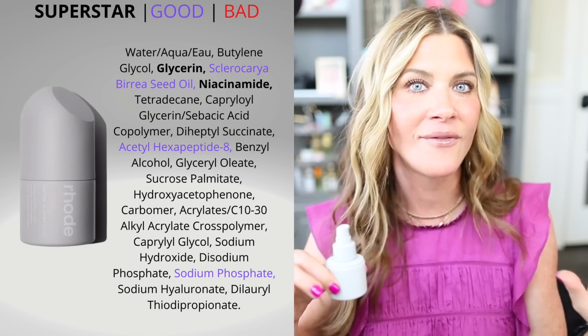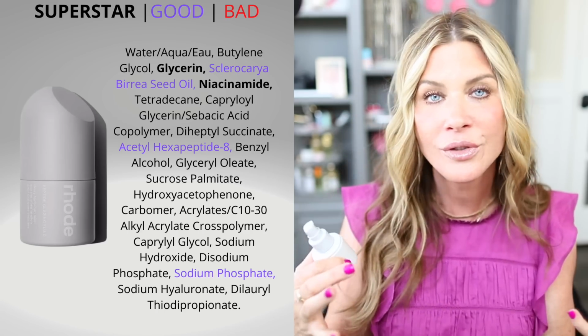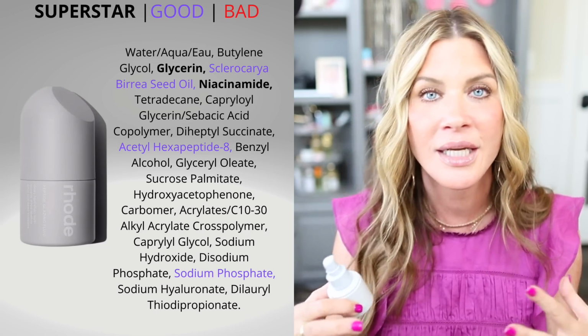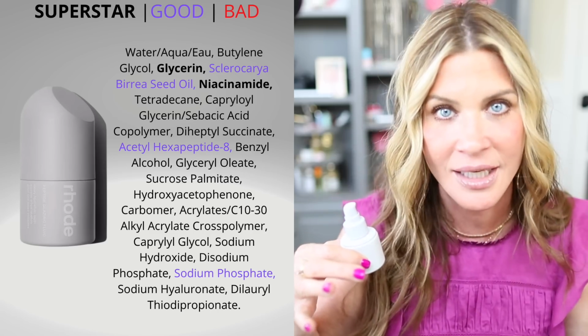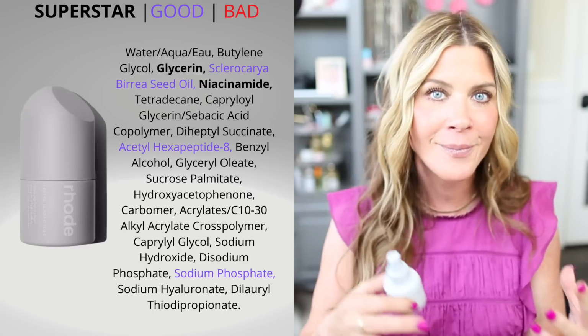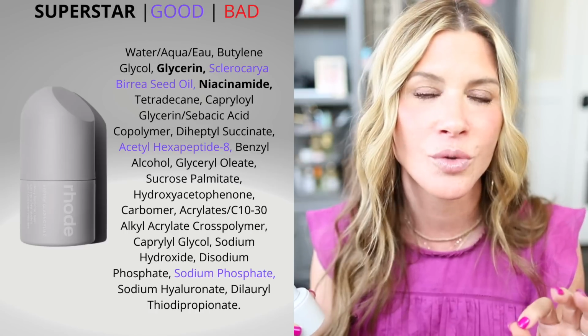Again, though, this doesn't have any negative ingredients in my opinion. There's no fragrance, there's no essential oils, there's no citrus peel oils in here. So what's not in here is just as good as what is in here. It's pretty simple peptide type serum. And again, it's 1.7 ounces for $29.